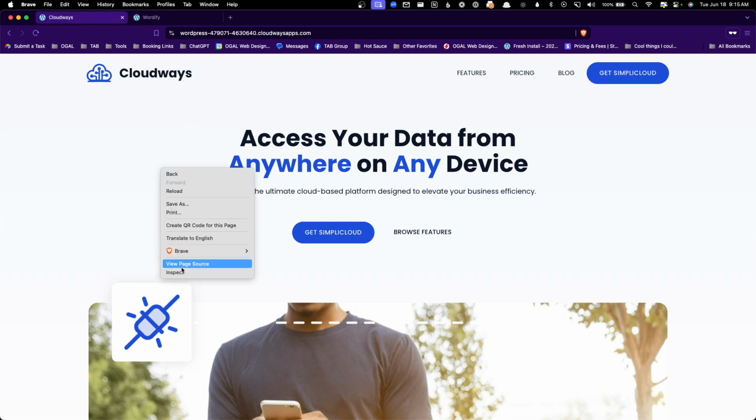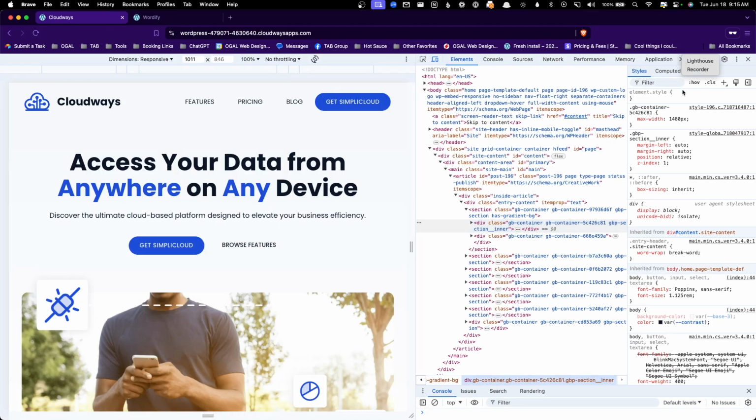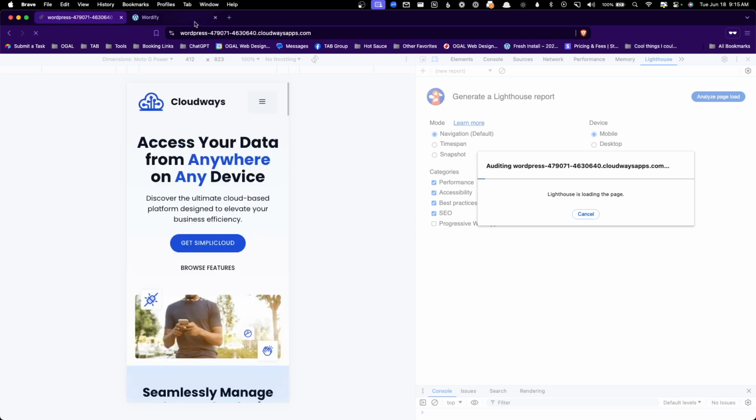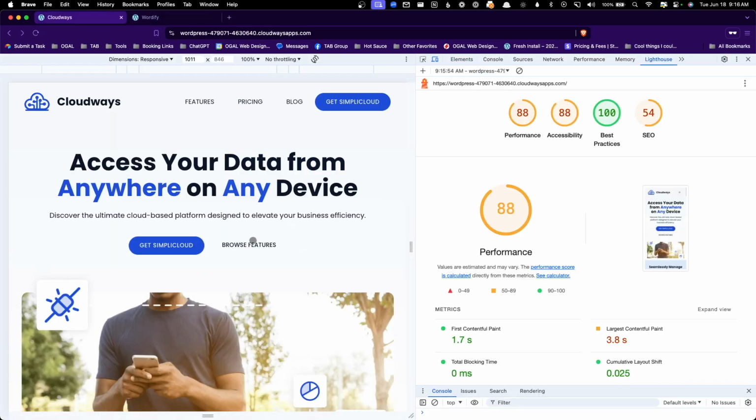So let's go ahead and go into the Lighthouse test for both of these. We'll go ahead and get this first one going, and then we'll go into the Wordify version and do the same. So by default, the Cloudways version got an 88 in terms of performance, and the Wordify version got a 91, so slightly better. Although I'm going to refresh this and run these reports a couple times and try to see what best score I can get out of these. Every time you run it, you seem to get something a little bit different, and I want to give both of these a fair shot.